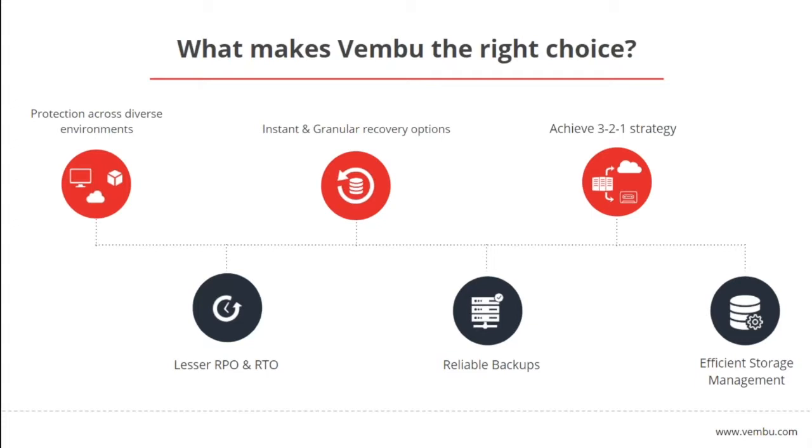Lesser RPO and RTO are the key highlights of Vembu. The RPO and RTO of Vembu is 15 minutes. You can back up your business critical data as an image at every 15 minute interval. And coming to recovery time objective, if something goes wrong, you'll be able to restore the backup within 15 minutes.